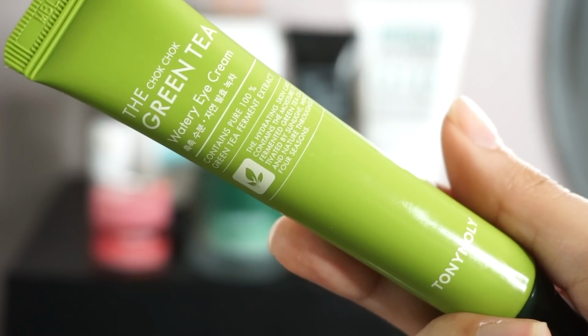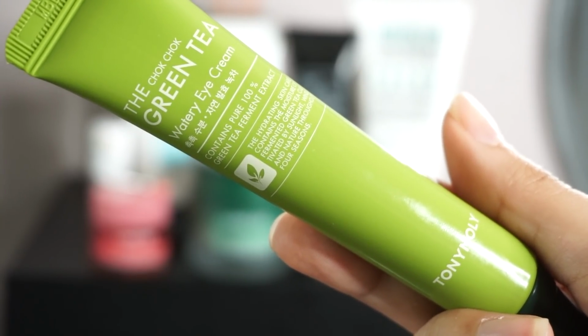So I'm going to let that sink in and do a little bit of eye cream. Now you guys know I'm a huge fan of eye cream, and something that I've been really liking is the Moly Chok Green Tea Watery Eye Cream. This stuff is really, really nice. Now I have noticed green tea to have a huge benefit for my under eyes. If you're like me, you probably notice I have a lot of redness. It's just very natural redness underneath my skin around my eyes.